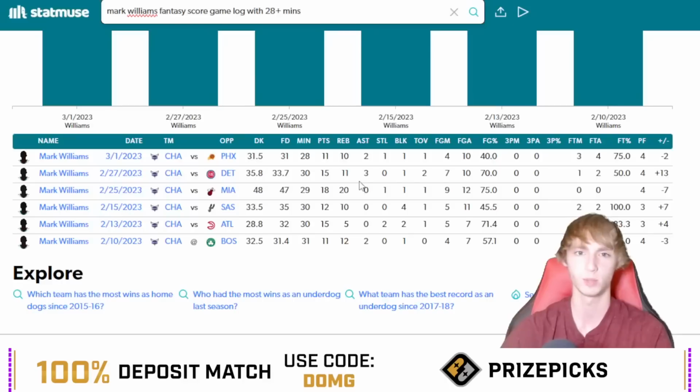But Mark Williams, when it comes to his fantasy score right here with 28 plus minutes, you can see that he's actually over this fantasy score in all 6 of those games with 31 plus. He needs about 31 this time around as well. He's been over this in tough matchups against like Boston, Miami. He had 47 fantasy score against Miami and Bam Adebayo. That's a really, really tough thing to do. He's been over against the Pistons, the Suns, and just kind of teams like that.